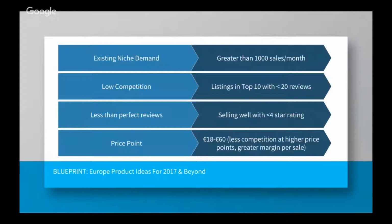We want something with low competition. Now, most of the EU stores, Germany and UK included, are not super competitive, which is fantastic. But the way I'm going to gauge the amount of competition is by the number of reviews that listings have. That's one of the best indicators, because a high number of reviews signifies to me that this listing has A, been on Amazon for a while, and B, has been selling well. Because a product that's very mature and has been selling well over time is going to have a high number of reviews.